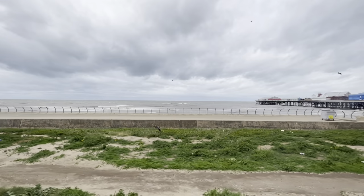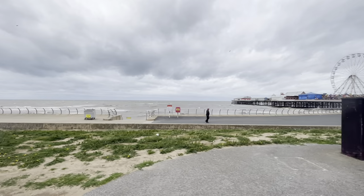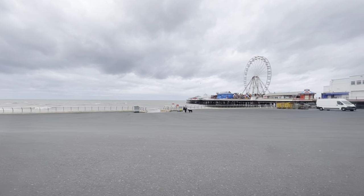Yeah. So you can just see the Central Pier now on there. And the big wheel, they've got the big wheel up now. It was away for refurbishment for probably more than six months actually. There you go, the Central Pier.